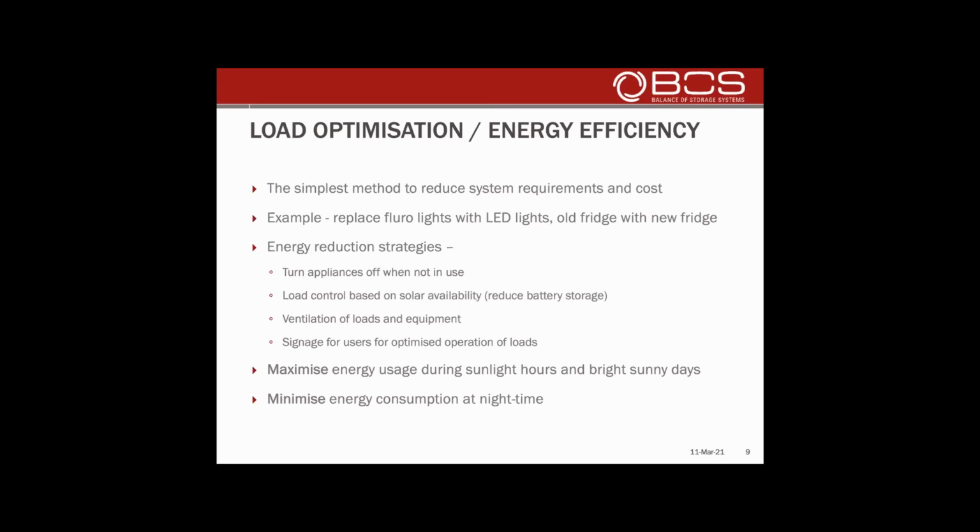But from an off-grid perspective, that old fridge might be using 2, 3, 4 times the amount of power as a new efficient fridge. And the cost to replace that fridge will be lower than what it will be to upsize the off-grid system to power the old fridge. So I hope that kind of makes sense. Don't ignore considering replacing inefficient appliances with new appliances, because in some instances, not all instances, replacing those inefficient appliances can work out cheaper in the holistic view of the energy solution for your application.